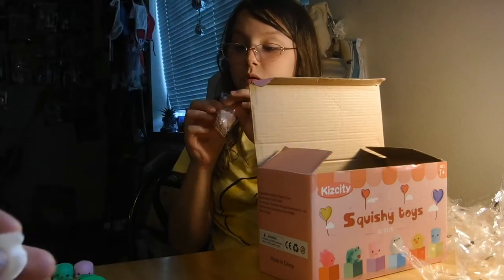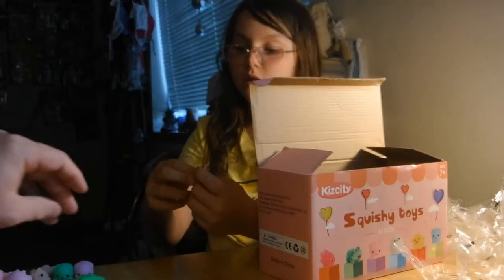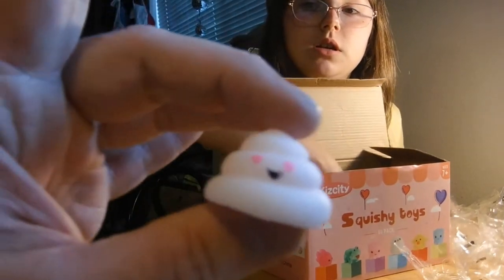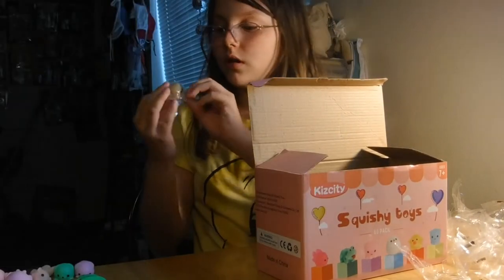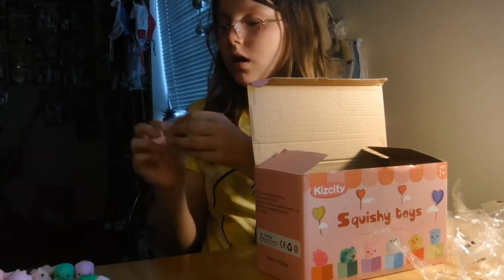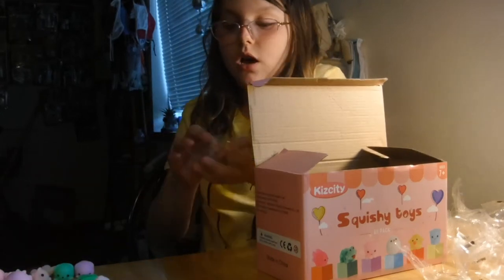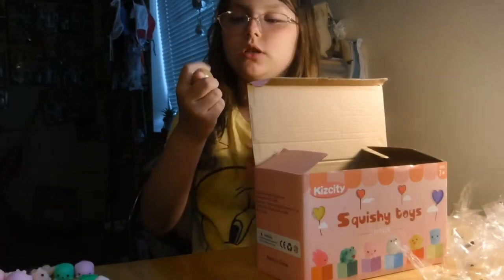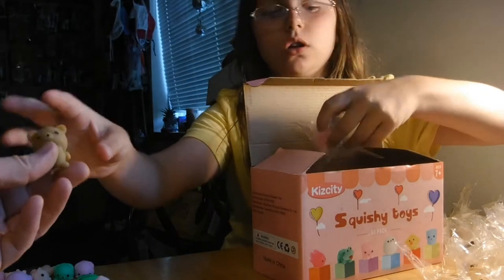It's a piece of poop. Love poop. 10 out of 10. I love it. He's a turd. It's a bear! He's a bear. He's the cutest little bear. It's like the cat one, but teeny. It's squishy. 10 out of 10.